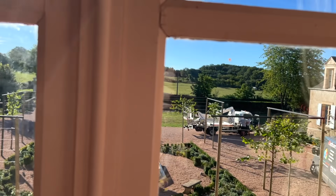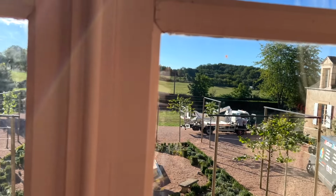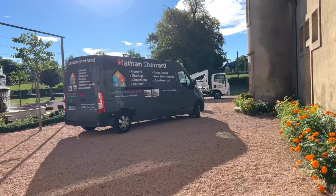I've just woken up and look what I see. Nathan's van and a cherry picker. This is the moment I've been waiting for. It means that the log burners are about to be installed, so we might not freeze this winter. And it's Philip's birthday today. Heating and a birthday. Oh, I love this.